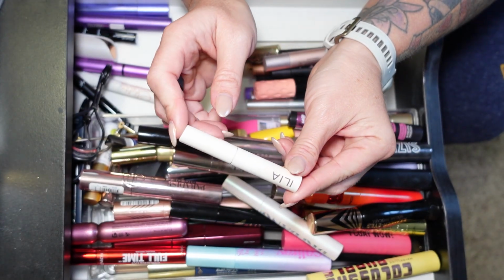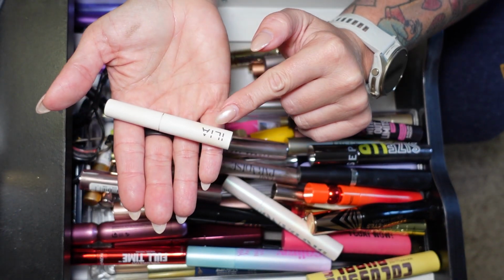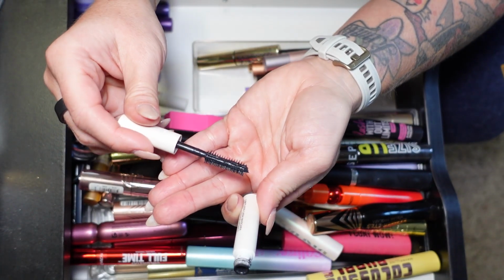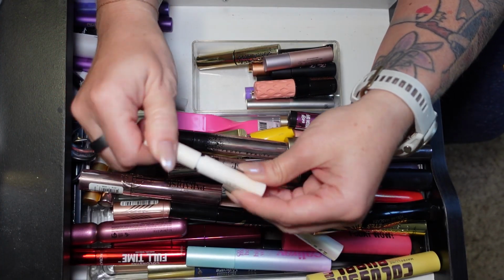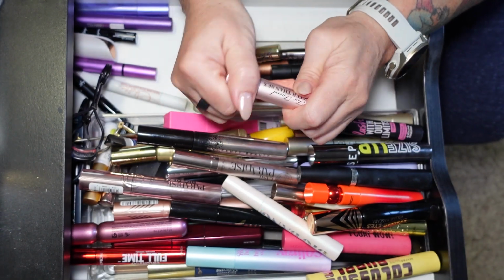The thing I don't like about this is the packaging, because you can't really tell right now, but you can see all the makeup on here. It just attracts all the dirt. But I like this because the spoolie has different spikes on it on each side. So you definitely get a really nice effect when it comes to your lashes. Keeping that one.